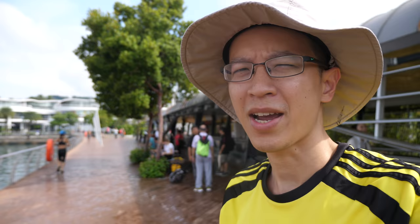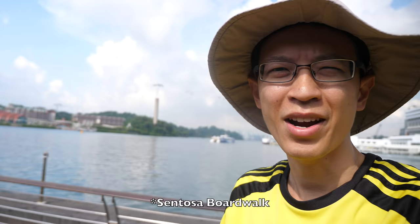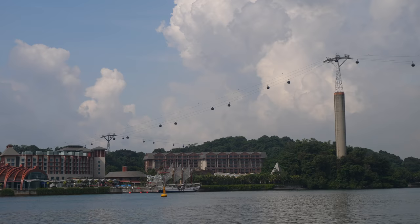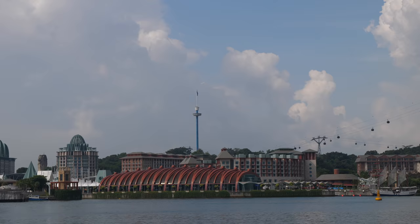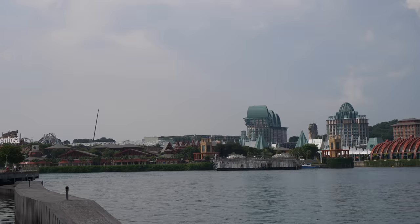So for October, we are sketching at the Sentosa Boardwalk, which is this walking path right in front of Sentosa. That's the hotel, theme park resorts area. There are a lot of beautiful buildings there on the island. But we are not sketching there today, we are sketching from across the water, at the waterfront here.